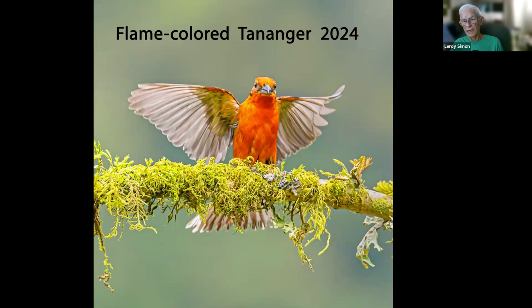And then I had one more trip. I went in April of this year, and we went to a different area at mid elevation. The restaurant we stayed in had the best meals of any place. I mean, I was not used to such fancy stuff.